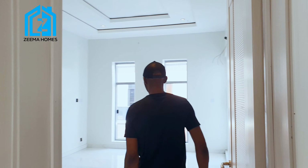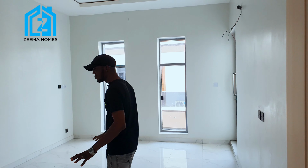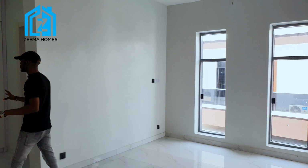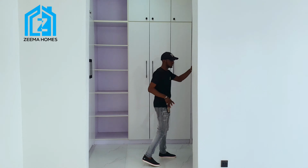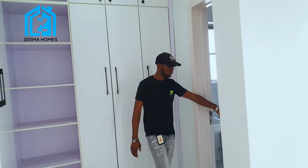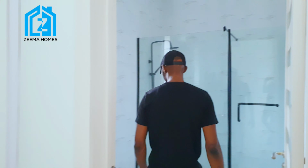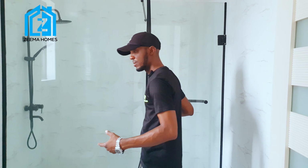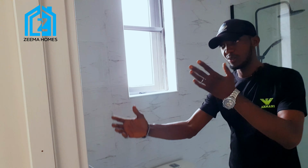So this is one of the rooms. You can see the rooms are massive. This is where we have the wardrobe, and over here is where we have the toilet and bathroom. Standing cubicle shower, the WC, the wash hand basin.